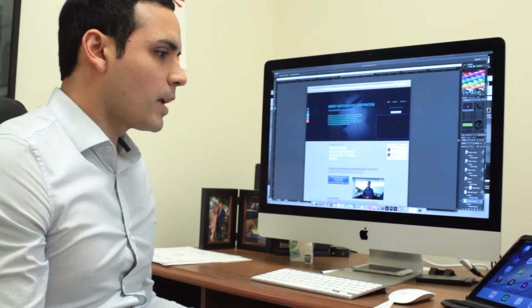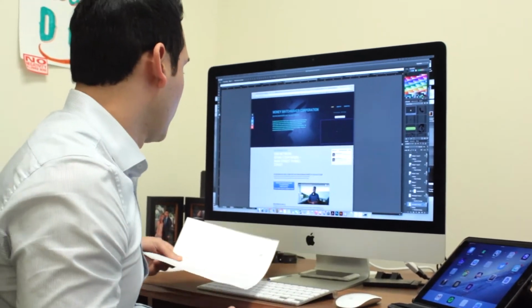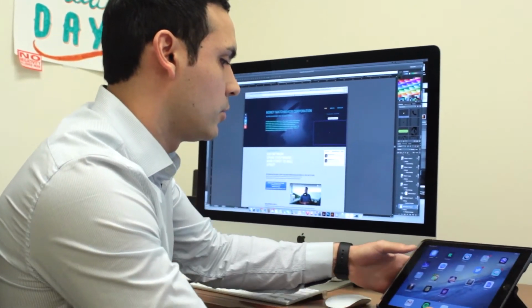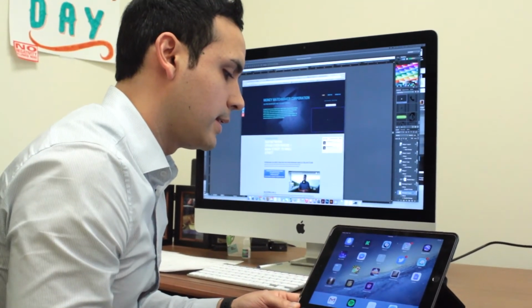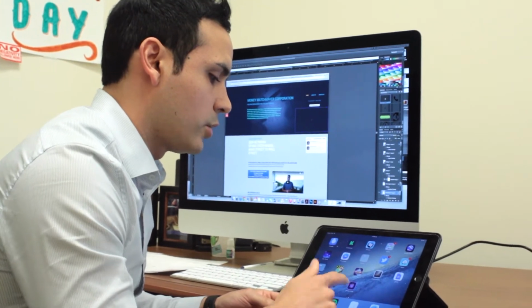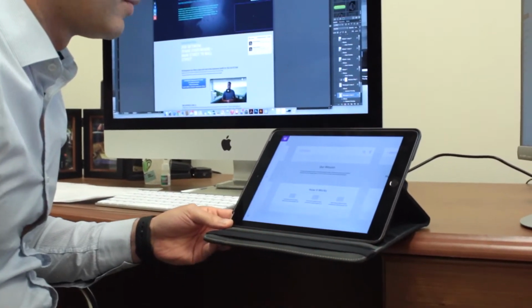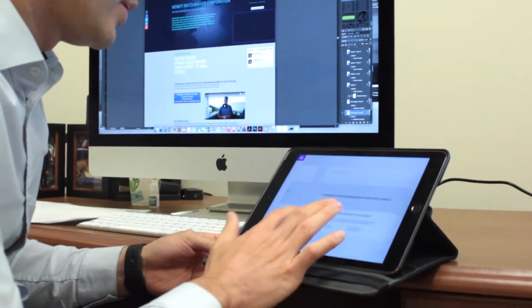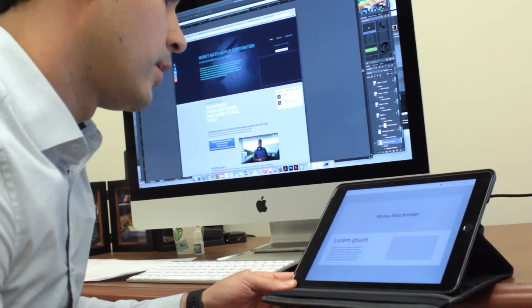So in getting started, like I said, we start with this pen and piece of paper, and then we like to go to a program right here. It's called Adobe Comp CC, and that comes with Photoshop and Illustrator. It's a free program that you can download from the App Store. As you can see, this thing works like magic. So let me just click into here.